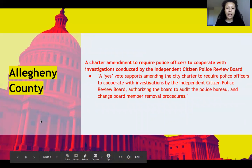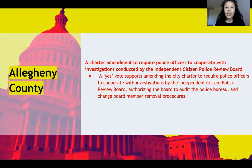For Allegheny County, a charter amendment to require police officers to cooperate with investigations conducted by the Independent Citizens Police Review Board will be on your ballot if you live in Allegheny County. A yes vote supports amending the city's charter to require police officers to cooperate with investigations by the Independent Citizens Police Review Board, authorizing the board to audit the police bureau and change board member removal procedures.